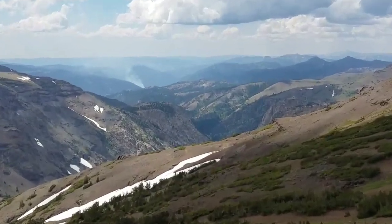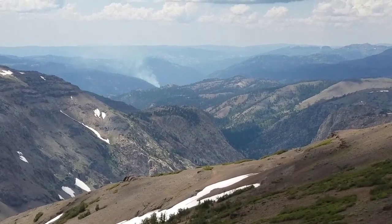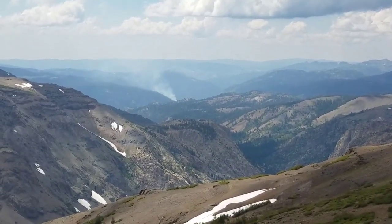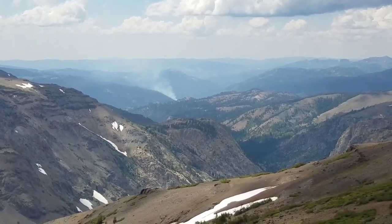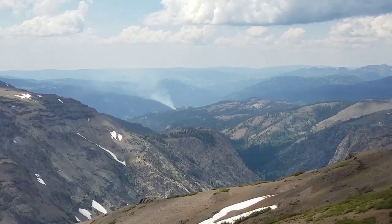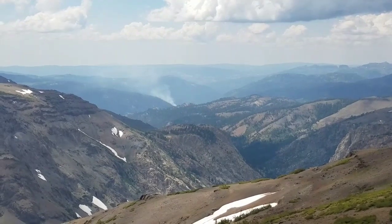Hopefully I've got enough battery to record this. I don't know if you can see, but there's a forest fire down there. Right now I'm on Sonora Pass. About to go over the, or down to the highway. Going north.